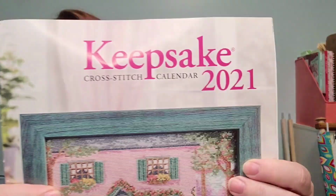All right, next up. So this is like a two-on-one. This is from the Keepsake 2021 cross stitch calendar. And these are Barbara Anna. I'm just going to show you both at the same time because it's easier. I started Folk Art Deer first, and then I started Folk Art Fox. They're on 40 count Bronze Age from Be Stitch Me. I started these on March 6th and March 8th.